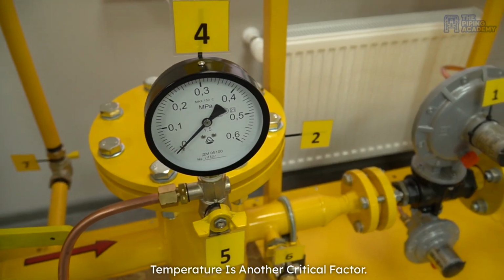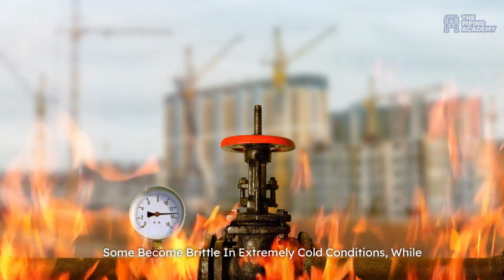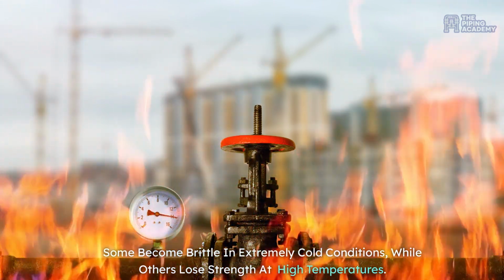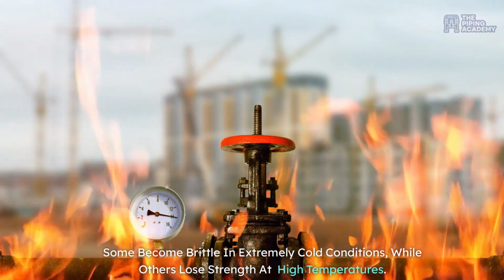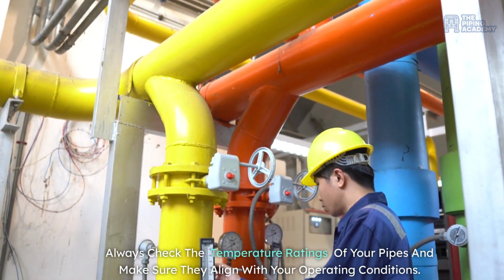Temperature is another critical factor. Different materials behave differently at various temperatures. Some become brittle in extremely cold conditions, while others lose strength at high temperatures. Always check the temperature ratings of your pipes and make sure they align with your operating conditions.